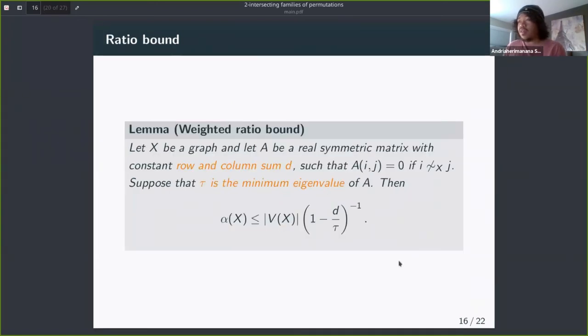What we also needed was a weighted version of the ratio bound. It says that if you have a weighted adjacency matrix whose rows and columns sum to D, and it is related to a graph X, then the independence number of the graph X is bounded by V(X) divided by 1 minus the ratio between the largest eigenvalue, which is D, and the smallest eigenvalue of A, which is tau.